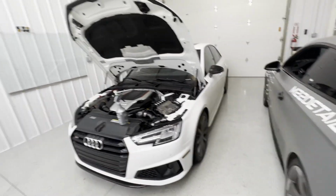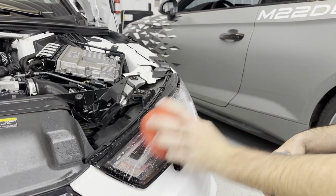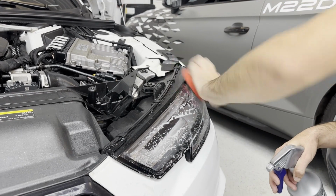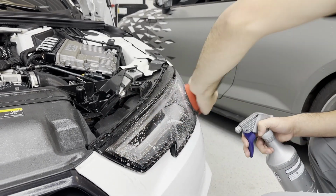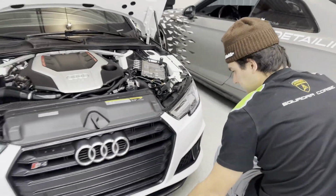So I'm chilling, the car looks fine. A quick clay bar, get all that yuckiness off. It's key, we need a clean surface to work on and install. And then I think we're gonna ceramic coat the car this weekend.